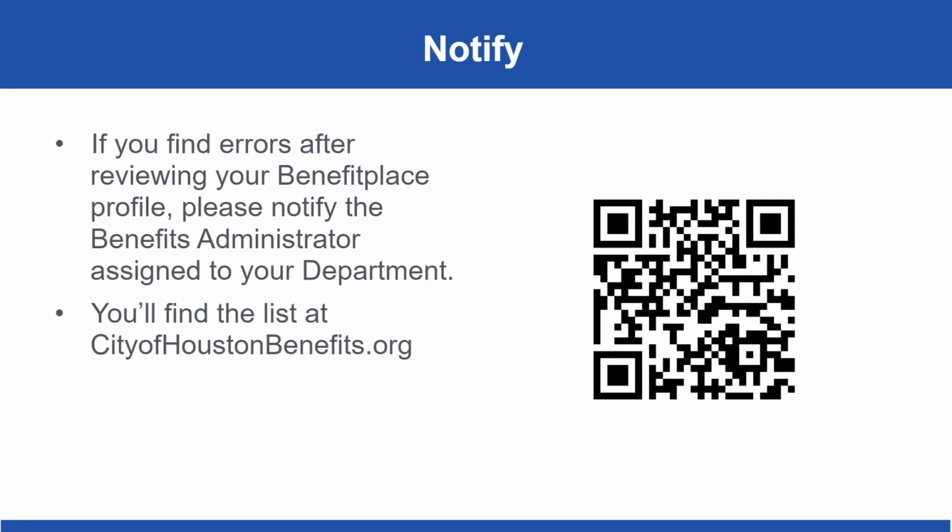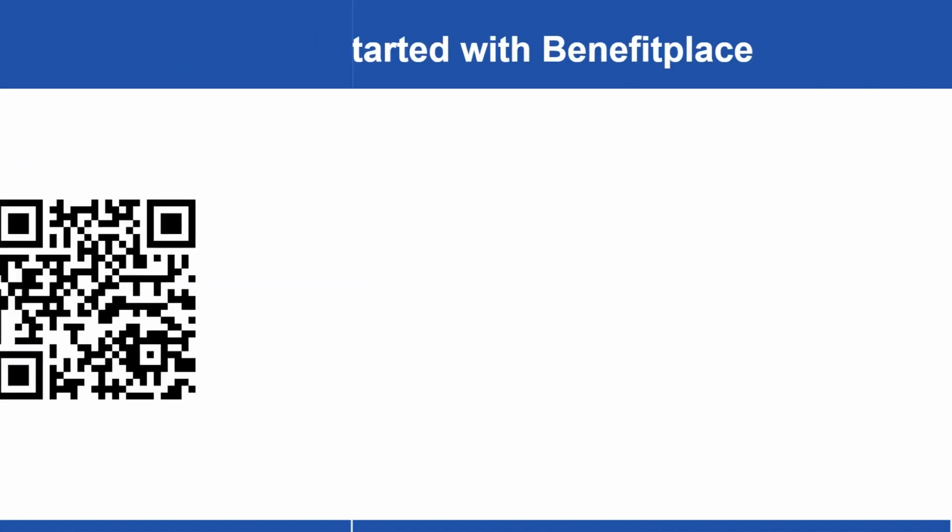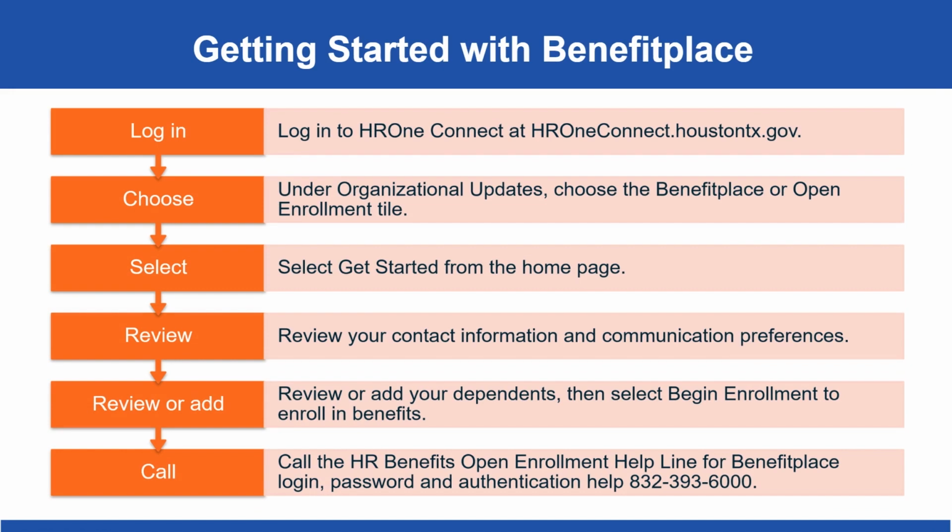If you find errors after reviewing your Benefit Place profile, please immediately notify the benefits administrator assigned to your department. You'll find the list at cityofhoustonbenefits.org. Log in to HR1 Connect at hr1connect.houstontx.gov. Under Organizational Updates, choose the Benefit Place or Open Enrollment tile.